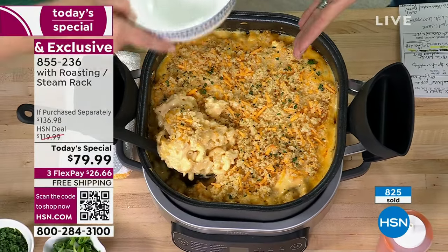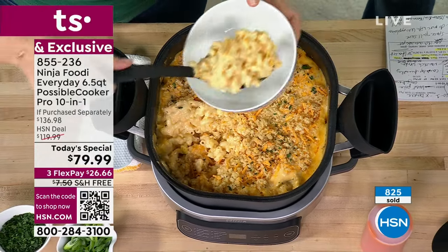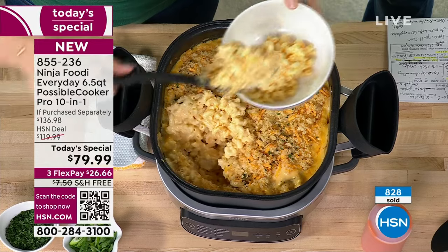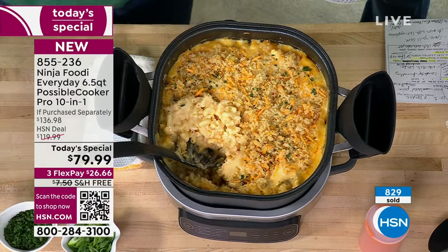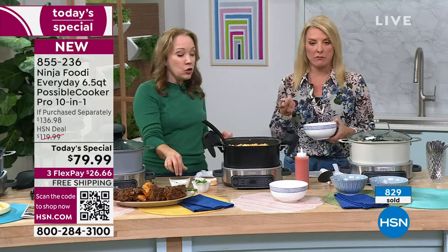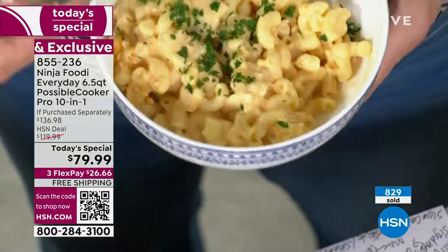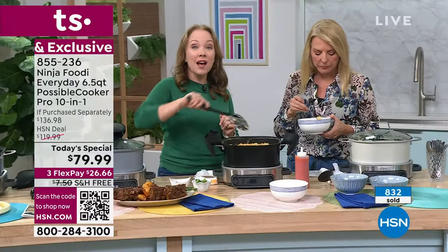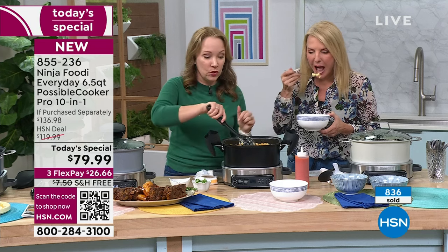This is heavenly. This is a buffalo chicken mac and cheese. If you smell that buffalo sauce, that's that kick, that's that spice. And we finished this off in the oven. We started with the sear and saute. You can boil the pasta in it. You can start with your sear and saute and then add your dry pasta and your water and boil it. And then you can do the topping in the oven. So it is oven safe up to 500 degrees. So when you want to brown something on the top or do broil, you can do that.